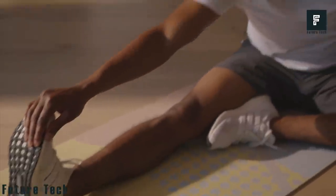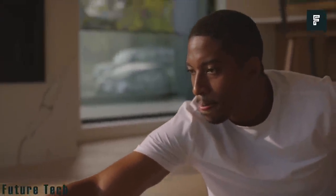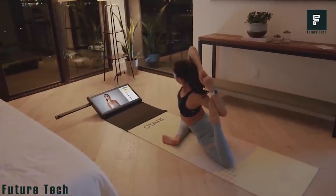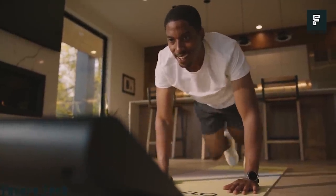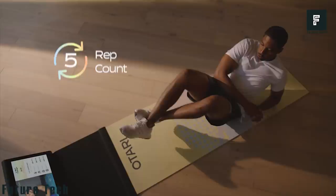It will also count your reps and celebrate each time you reach a crucial milestone. This is an all-in-one workout device that helps teach you the correct forms for virtually any workout you could imagine. It is available now for $429.